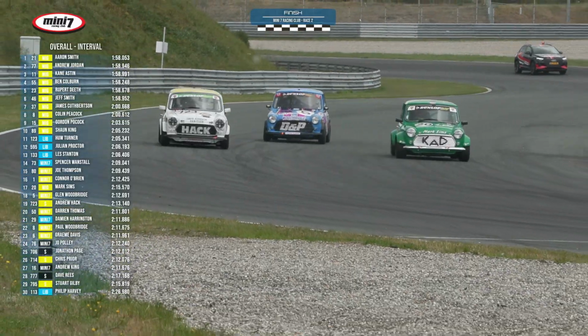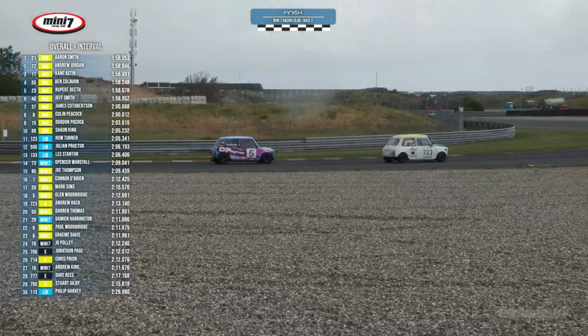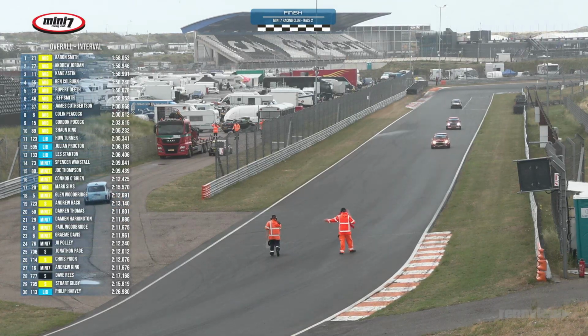And the Mini 7S class category, we'll work out who that was. I think it was Andy Hack in the end that would have scooped up the win in that one, car number 723. There he is now, Andy Hack. So all of the cars heading back into the paddock area.